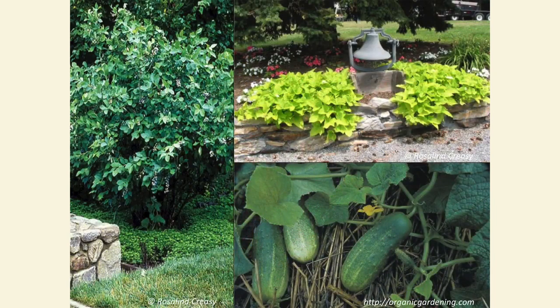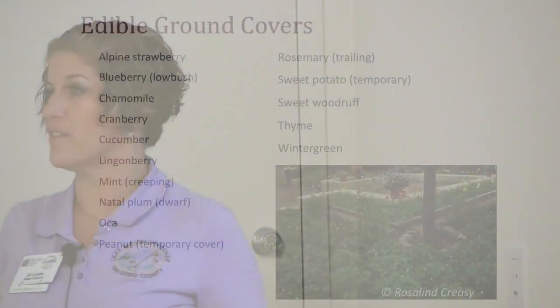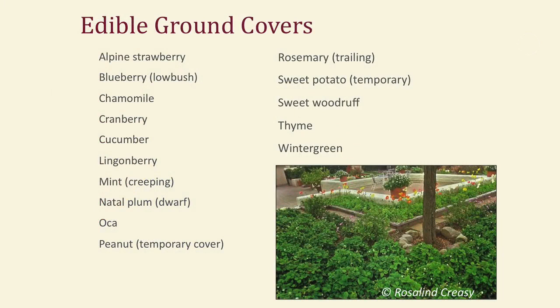This is just pretty pictures. I threw some pretty pictures in because I thought, oh, come on, have some pretty pictures. Edible ground covers. Here's a listing. You all have this. This is on the site. Some of you know this. These would be ones for you to research. Whoever asked the question, what can I plant as a cover crop? This might be something that you're interested in because you can set it and forget it.